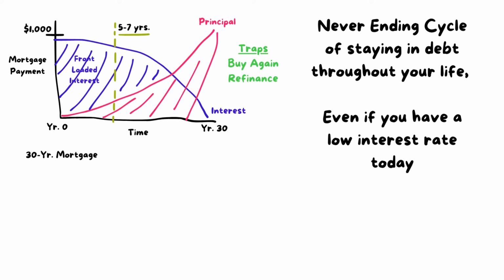And so by staying in this never ending cycle of debt throughout your life and even possibly through retirement, you're never going to get ahead. And we want to try to solve this by getting to the red zone and paying down that principal so that you don't have any more debt.